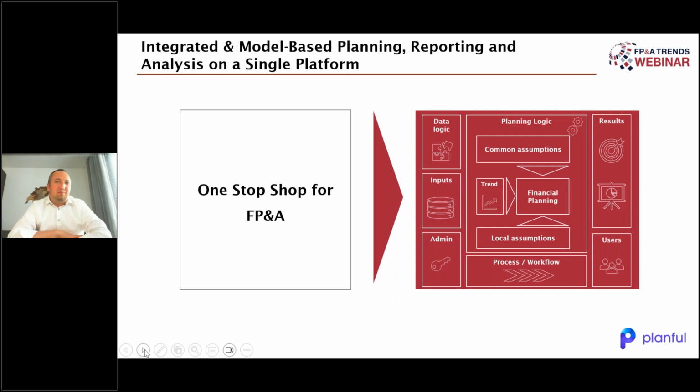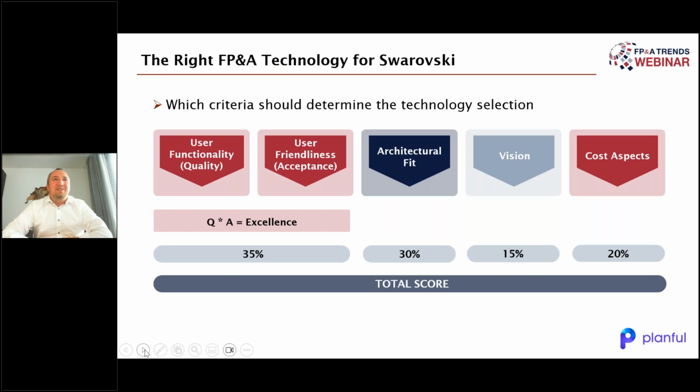We can submit, let's say, business assumptions from all different aspects, and all that should be supported by workflows and finally result in reports and make it all an efficient place to work with, all in one place. So on the next slide, we will really see the criteria which supported us selecting this technology. So coming from the 4 strategic pillars, we identified 5 main criteria to select the technology.